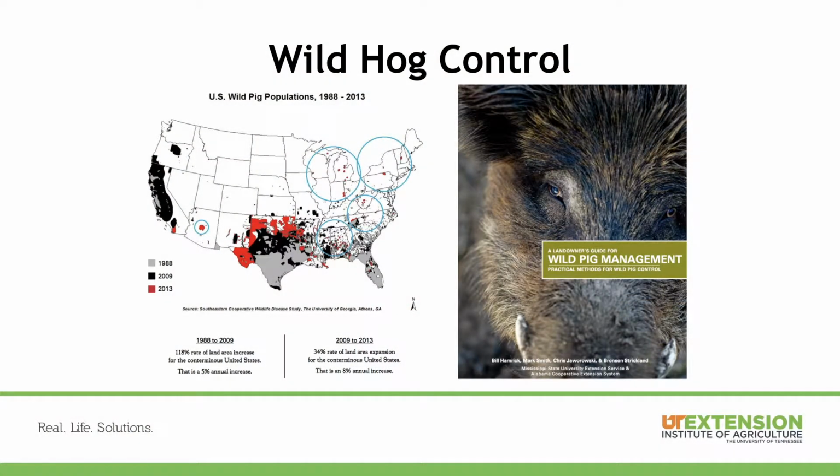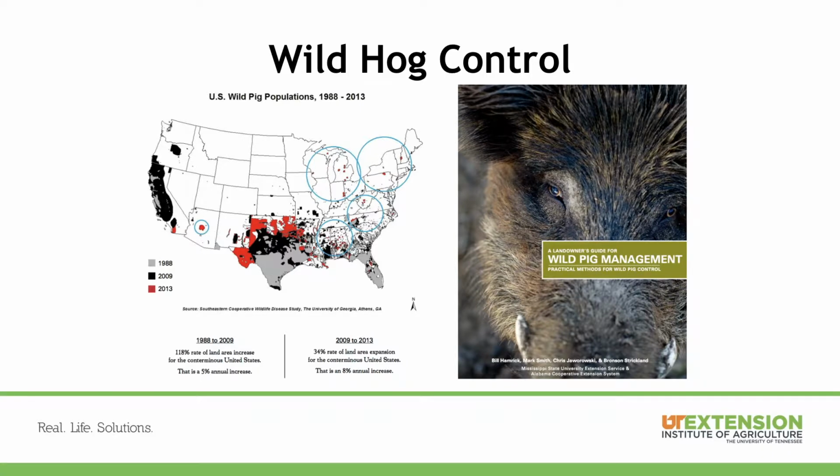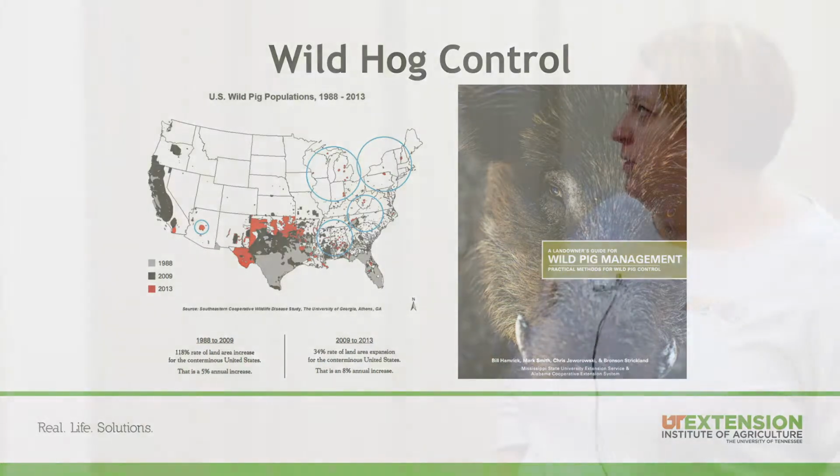So in essence, from 1988 to 2009, we saw a 118% rate of land area increase for the United States, and then from 2009 to 2013, we saw a 34% rate of land area expansion within the United States. Again, just looking at the populations, we're going to see more and more people building out, and that may be concentrating some of these wild hogs onto your farmland more and more, where you didn't necessarily have problems before.